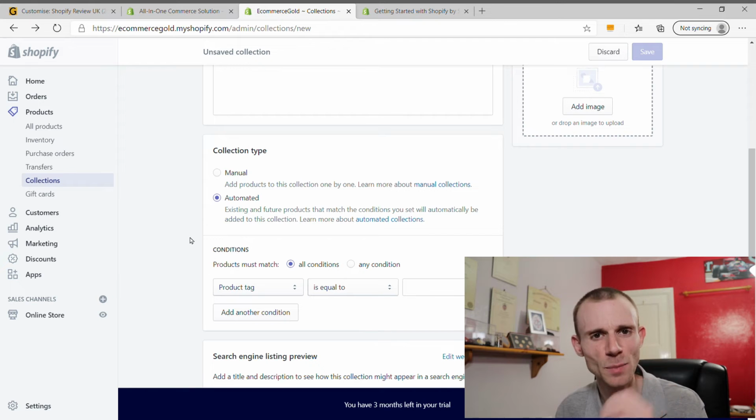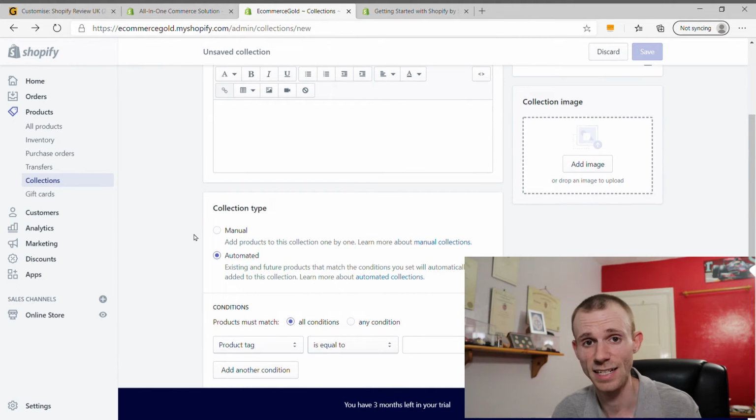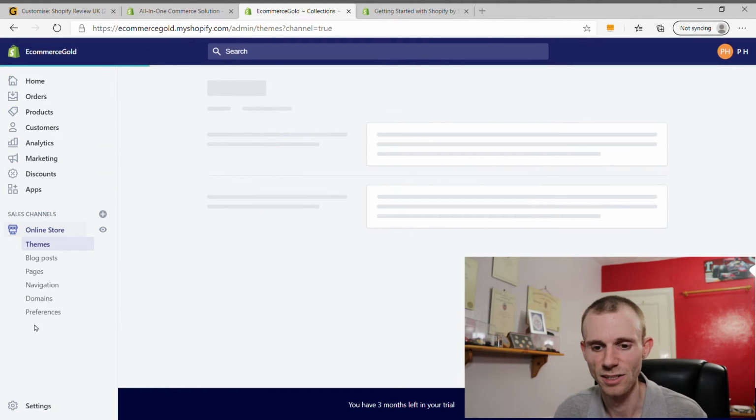Now, one of the things that is a bit funny about the Shopify system is creating sub-collections, because this is a really important part of organizing your inventory. So if you have men's clothing, for example, you want to have sub-collections under that. So you want to have men's t-shirts, men's jeans, things like that. And there's no way of doing that from the actual create collection menu. You also can't go back in and edit an existing collection and make it a kind of sub-collection of another collection. This is because you actually have to do this via the navigation menu, which is in the online store section of the dashboard.